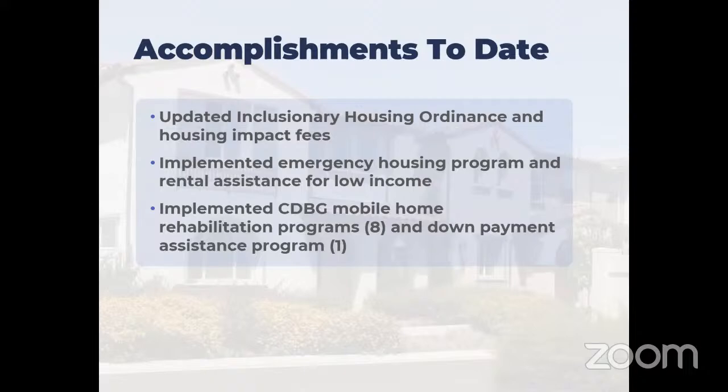You updated the inclusionary ordinance to provide updated housing impact fees in order to generate resources for affordable housing. You have also implemented emergency shelter or emergency housing programs and rental assistance for lower income households. Also provided rehabilitation assistance to some of your lower income homeowners.